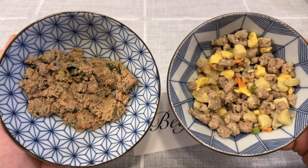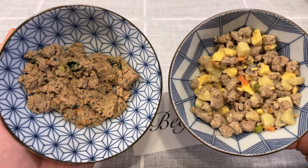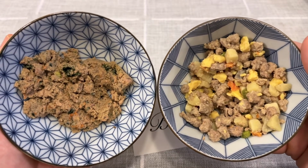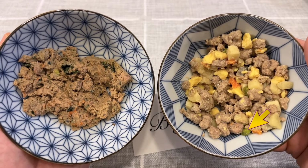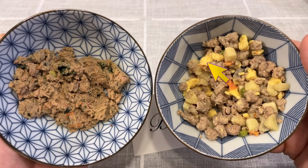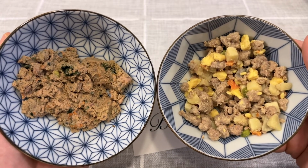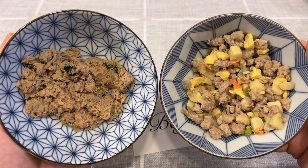On the left with Ollie's recipes, the food looks fairly homogenized and it looks more like a paste than it does like actual food. Whereas on the right, you have Nom Nom's food here, and you can see large chunks of the ingredients. You can easily pick out the peas, the potatoes, the eggs, the ground beef, everything. Whereas on the left with Ollie, maybe there's some greens in there, maybe there's some shreds of carrots, but it's really difficult to pick out.